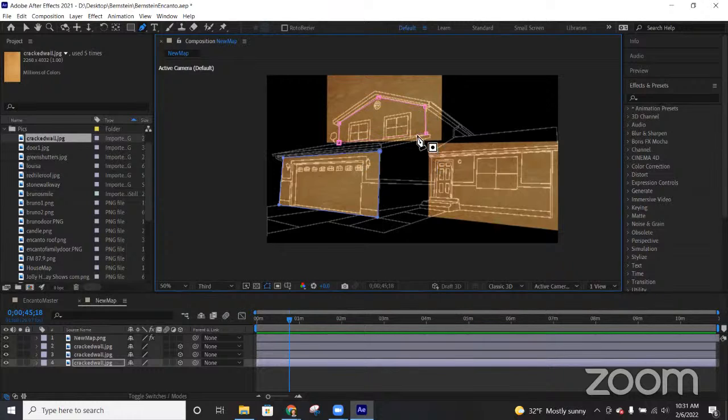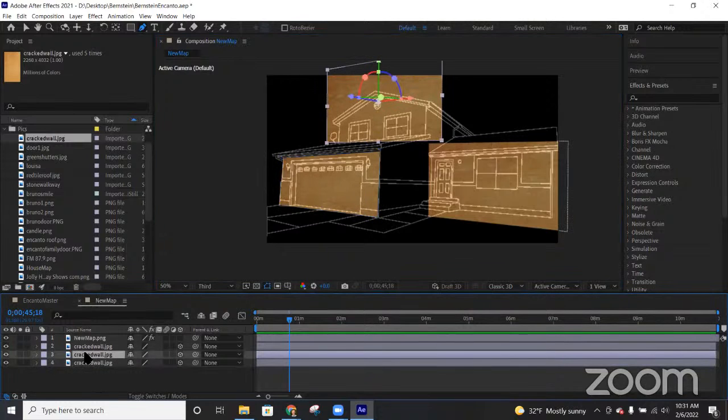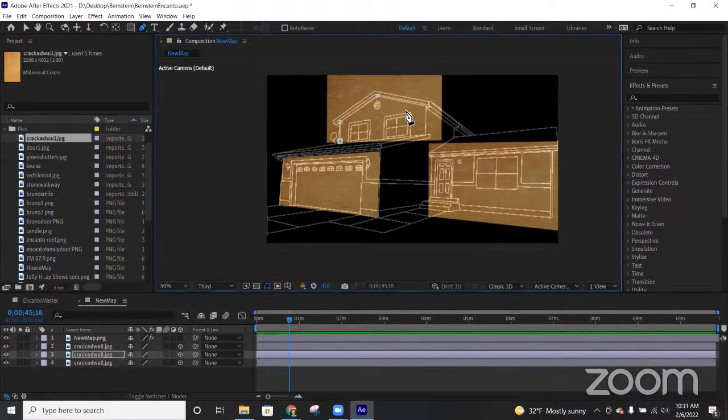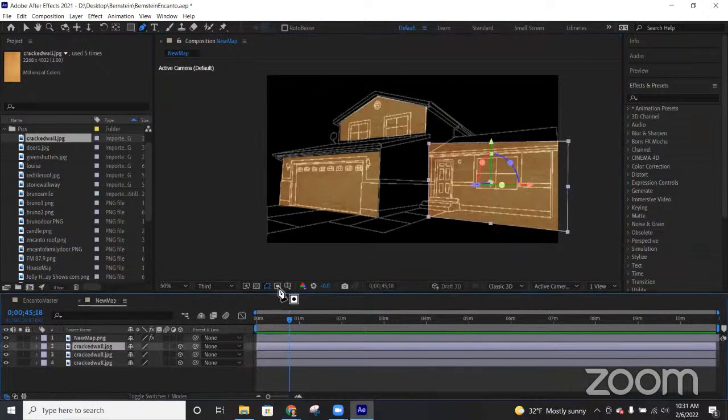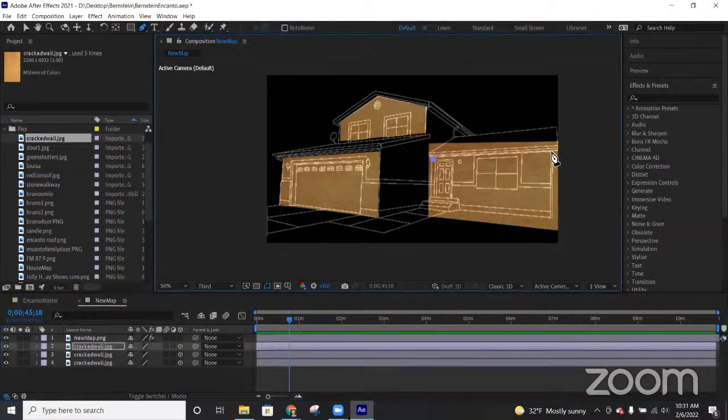I messed something up, so I'm going to do my Control-C. Oh, yep, see, I did the same thing I warned you guys against. I was on the wrong layer. I'm going to click on the right one. So let's do that again. There we go. And then this one here. I did click on this. Mask.